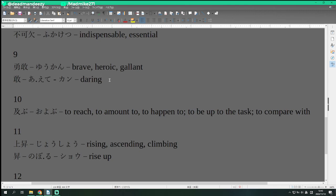Aete, or kan, is daring. Yūkan no kan. To do something where your ears might get beaten is daring.